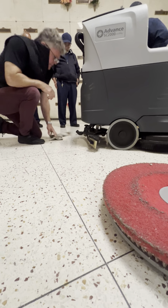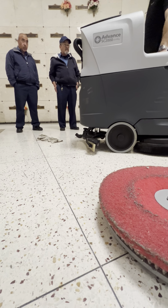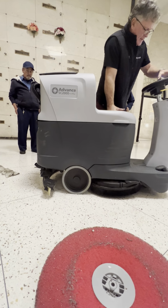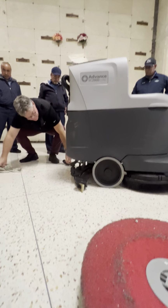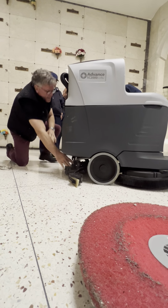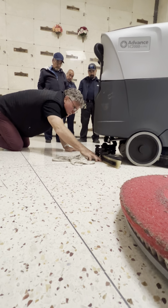We'll see how things look here. Power this up. Now you know there's a recognition switch here. It won't work unless somebody's sitting, which is a safety feature. But what I'm going to do is just lower the squeegee blade first. And then, nudge to see where we're at. Really good.